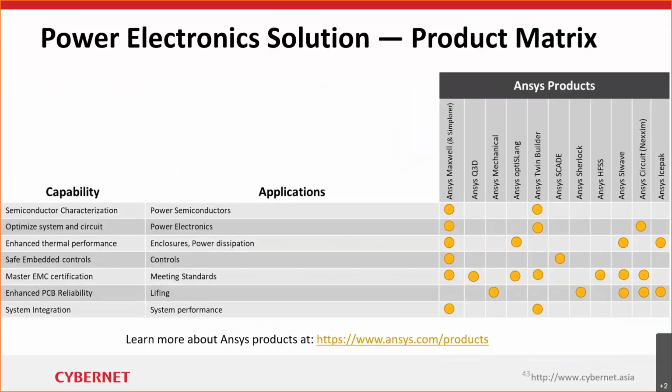And so this chart also aligns the capabilities and applications we discussed in this presentation with specific Ansys products. And so if you want to learn more about these products, maybe you should refer to this website link.